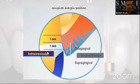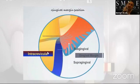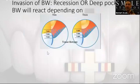But what if you place your margin deeper by 1 millimeter, or you just place your margin much deeper to reach the bone there? Most of us tend to place the margin a little bit deep. The margin of this restoration is inside the sulcus, but how deep is it inside? Is it only 0.5, 1 millimeter, or even deeper? And the reaction of the bone and biological width will depend on what type of tissue you will have. As we discussed, we have a thin biotype and we have a thick biotype.